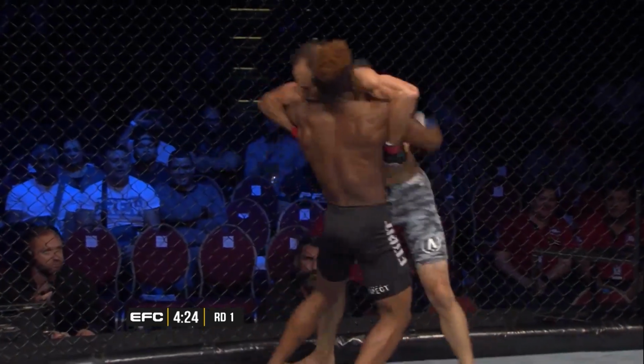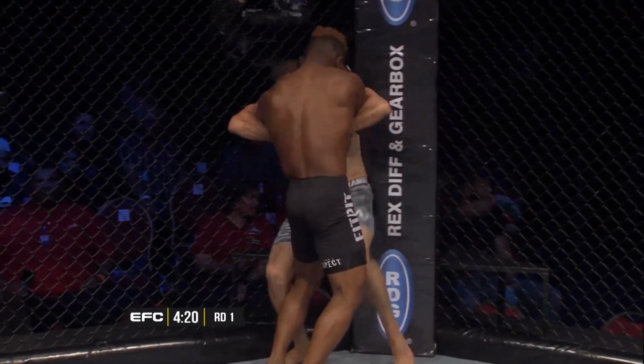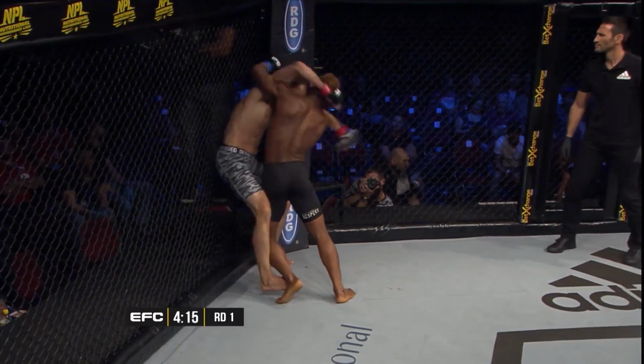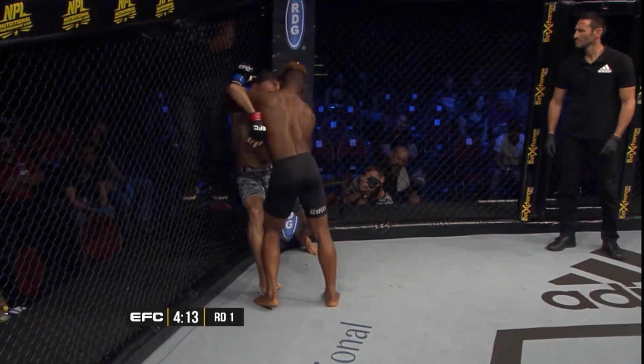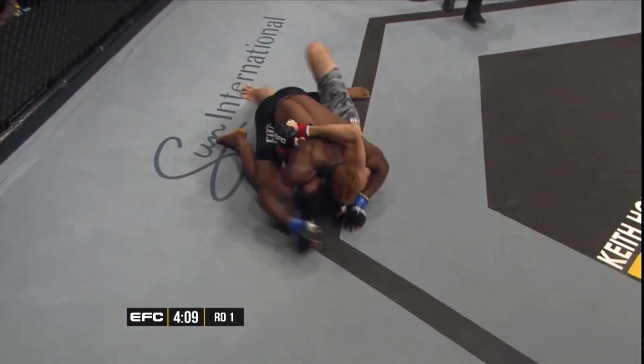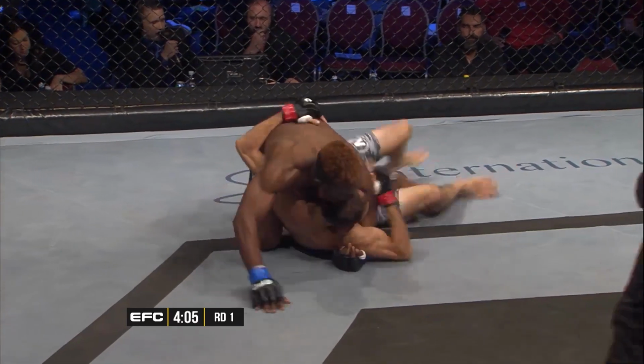Oh, here comes the big bombs by Claude Ntumba, closing the distance quickly as he does. Interesting exchange. Aadam Grant just throwing those soft little kicks and punches, and then Claude Ntumba, complete contrast in styles, comes in hard and strong. Now looks for the takedown and he gets it. Ntumba all business as he is in the half guard against Aadam Grant.